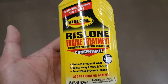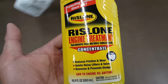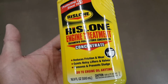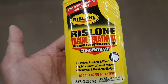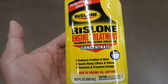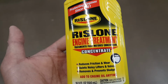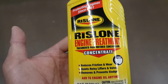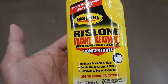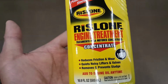And if it does work, it's one of those miracle cures, because $4 to fix any issues or to prevent issues with your engine is more than quite a savings. You're looking at like hitting the lottery, because engine repairs cost anywhere from 2, 3, 4, and up thousands. So let's see if this rates high or not.